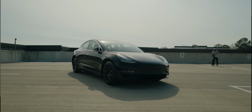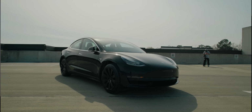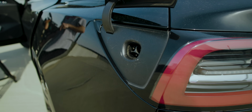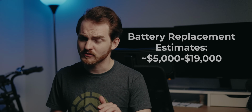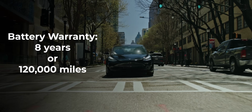Tesla's newer battery technology introduced with the Model 3 and forward is rated to last around 200,000 to 300,000 miles on average. But the battery is still something you want to treat with respect. The average price of replacement is still anywhere from $5,000 to $19,000, but Tesla does provide a warranty for their batteries for a pretty long time though. About 8 years or 120,000 miles, whichever comes first to be exact.